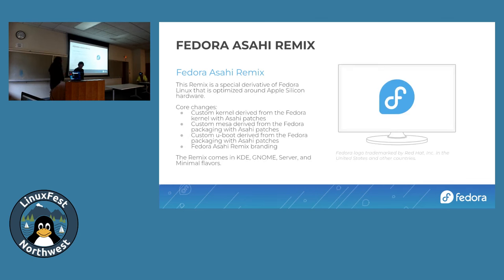Of course, the primary deliverable of our special interest group is the Fedora Asahi Remix, which is a special derivative of Fedora Linux that's optimized around Apple Silicon as a platform. So this includes core changes like having a custom kernel that has all the Apple Silicon enablement done, packaging for the various applications and services and having them configured to work out of the box, and of course, having a Fedora Asahi Remix branding for this. And the Remix comes in various flavors, notably with KDE, GNOME, Server, and Minimal.